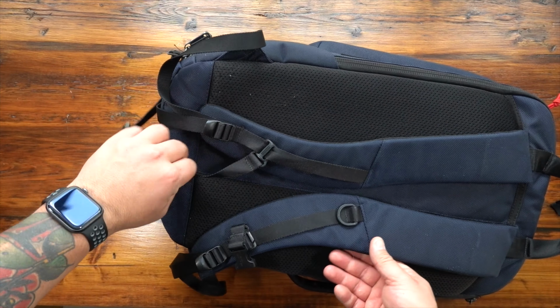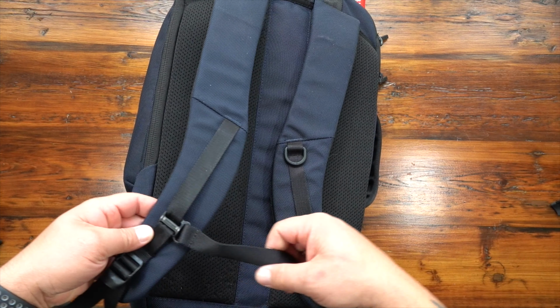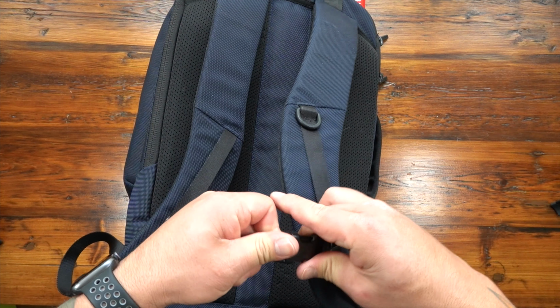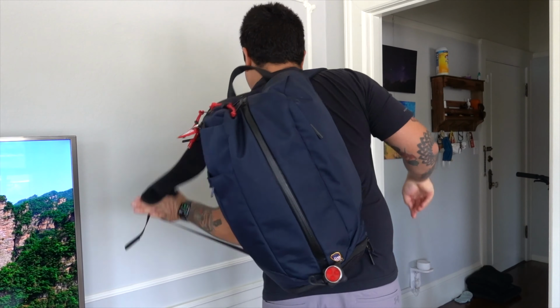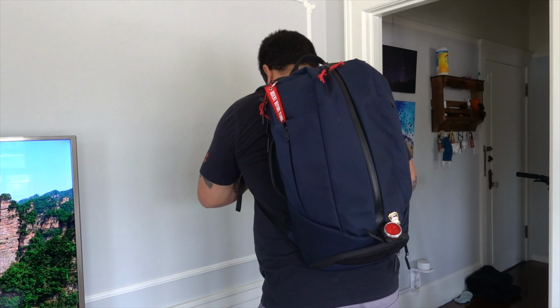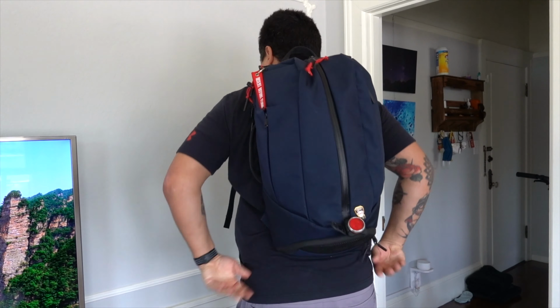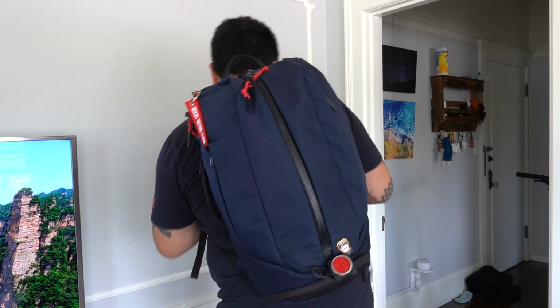So let's talk about the straps and how comfortable the bag is. The straps themselves are very padded. They fit to the body and conform really well. There is the nice sternum strap, which I'm always a big fan of when putting on the bag. And when you do put the bag on, it fits and hugs the body really well. I'm 5'11", and as you can see, when I throw the bag on and I snap the sternum strap up and cinch in, the bag doesn't shake around at all and hits my body perfectly.